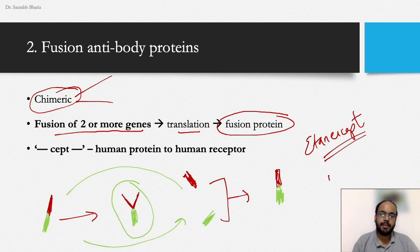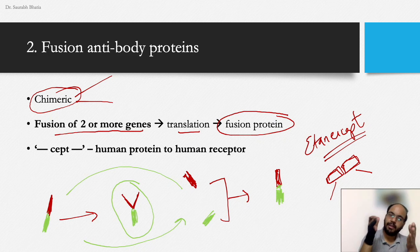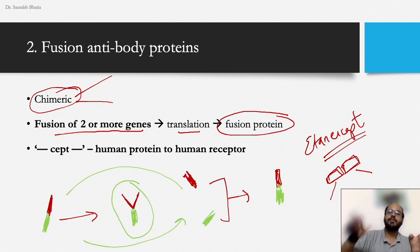Remember, the etanercept is a Fc combined with the TNF alpha receptor. So two different proteins are combined together to form a new monoclonal antibody, and that is why it becomes a fusion antibody protein. Clear? If this part is not clear, see this particular slide again so that you know the difference between what is a fusion antibody, monoclonal antibody, and what are fusion antibody proteins.